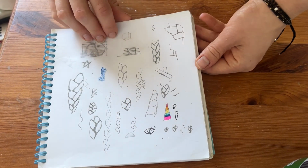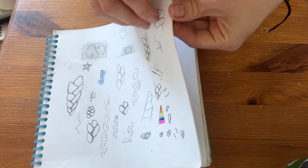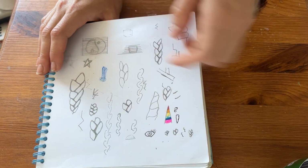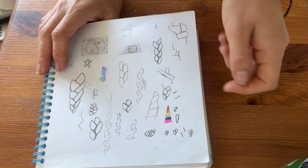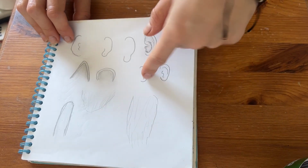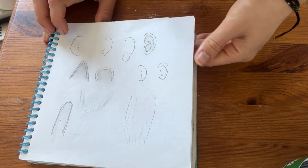Here we have some different ways of drawing braids. I think I was probably watching some YouTube tutorial. I think someone said to do like a zigzag and then draw around it. A range of ears. Now it's meant to be like a long dog ear, but can't really tell.